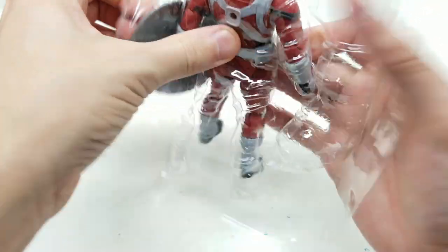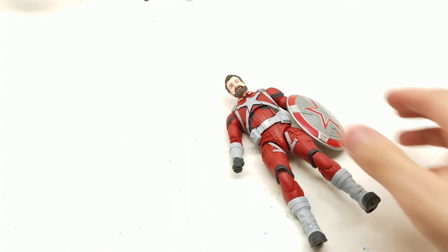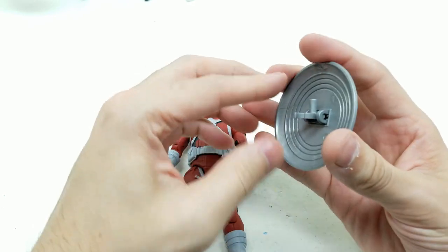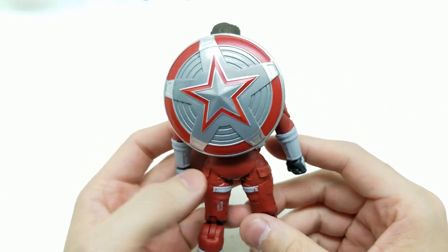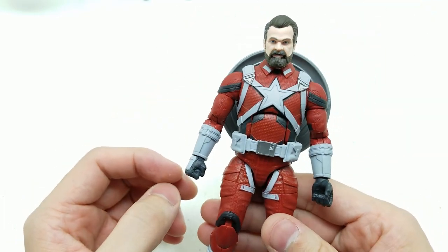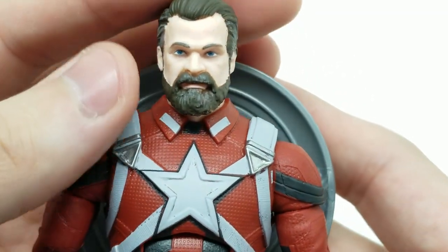And as I mentioned before, we'll put this package from Red Guardian away. Set that aside. This shield has this, so we can perhaps put it back here. Look at that. So we can spin it and get it however we need to. So that looks outstanding. Okay, so let's zoom in since there are no other accessories in the shield.